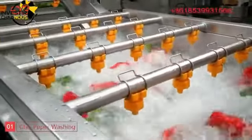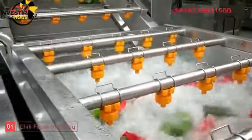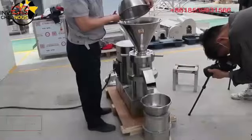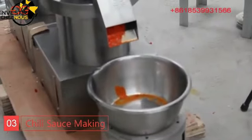Focus on a specific machine. For example, a high-capacity stainless steel chili grinding machine. Explain its features, benefits, cost, and maintenance requirements. Provide tips on selecting machinery based on production capacity and budget.